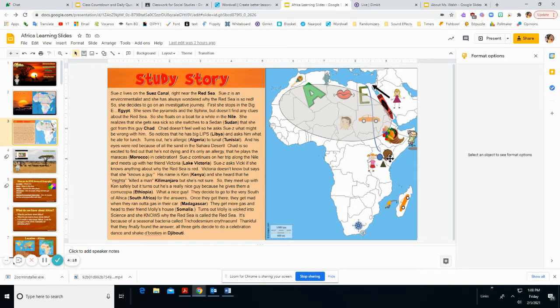And it turns out he's a really nice guy because he gives them a cornucopia. If you look at this country, it actually looks like the shape of a cornucopia. Ethiopia. So what a nice guy. He gave them a fruit basket, a cornucopia. They decide to go to the very south of Africa to look for answers. So they go to the very tip of Africa for answers.